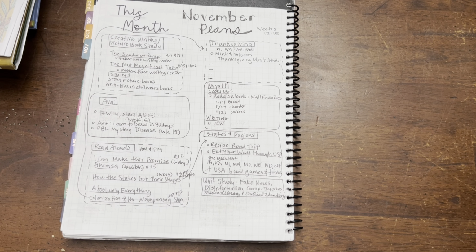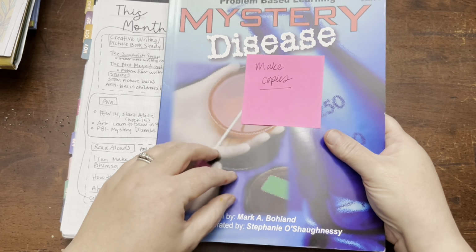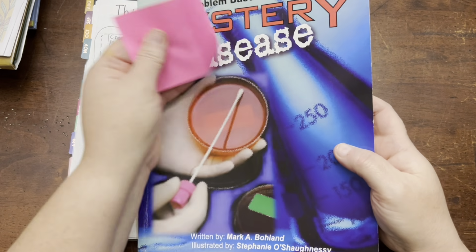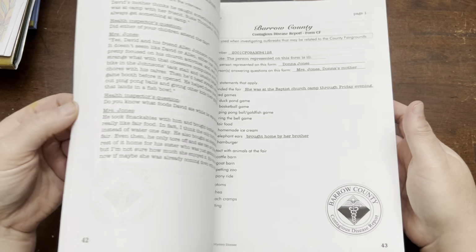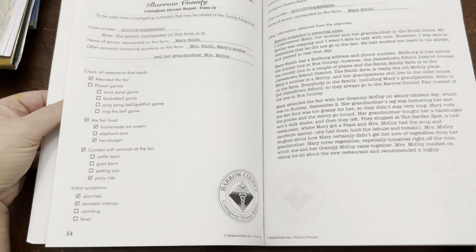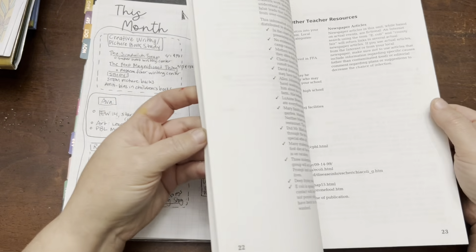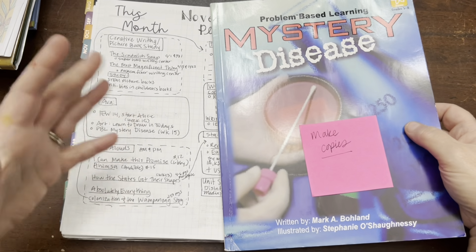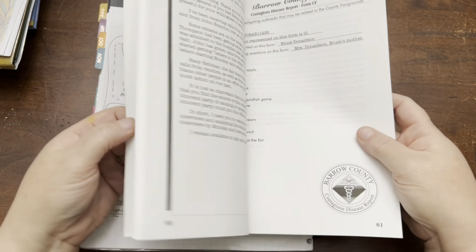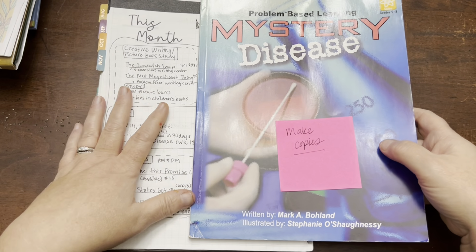She will also be doing this problem-based learning. I added this into her science. It's called Mystery Disease. Clearly I need to still make copies. So I need to go through and finish my planning with this and making copies. But this one is just for her to do. We did a Great Debates one from Royal Fireworks Press, and that one we did as a family. But this one she will be doing with me or independently, not everyone.